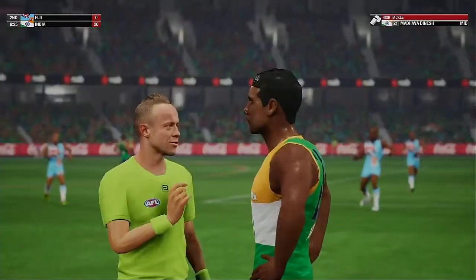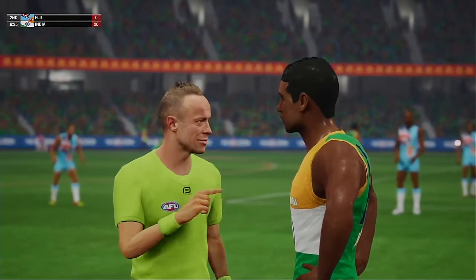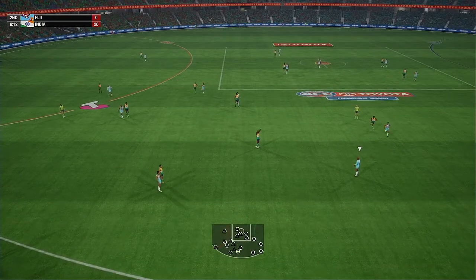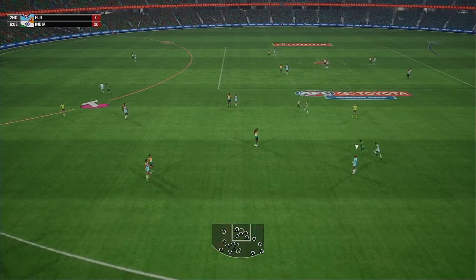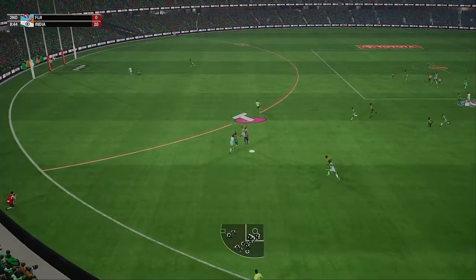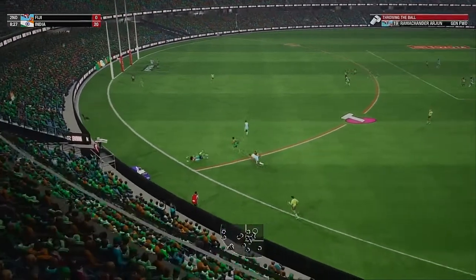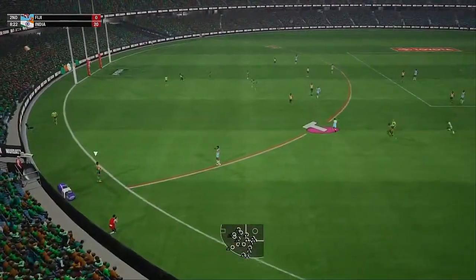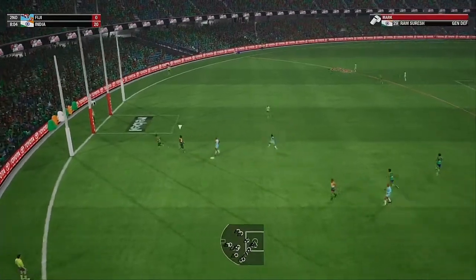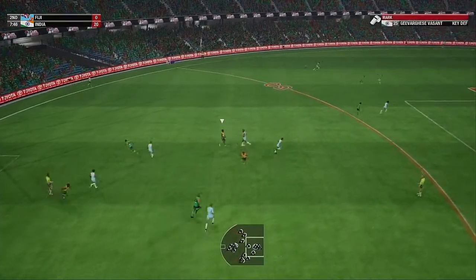High tackle. A low stabbing kick. Under pressure and keeps it alive. Couldn't get the hand pass away, so he just threw it. Finds this one all by himself. Goes by foot. Easily takes the mark.